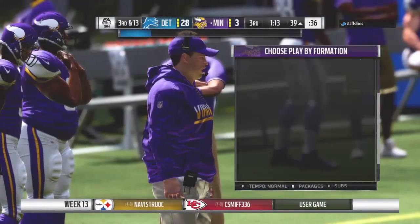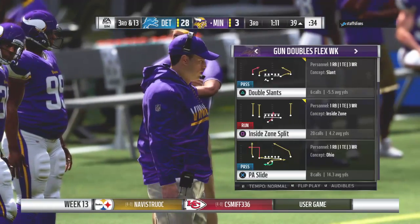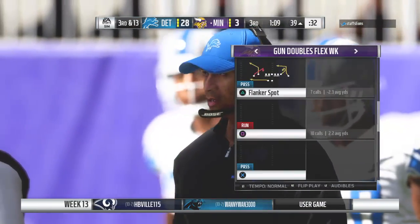Not too many offenses want to turn down long drives, but when you're down where they are, they've got to pay it off with some points.